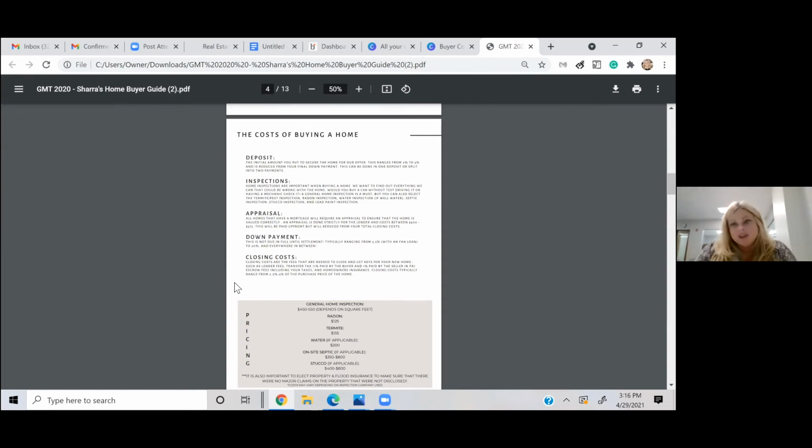And we can also factor in if we're looking at maybe a home that might need a new kitchen, or that you may be working at improving, can we factor that into some of our costs? And maybe instead of putting 10% down, maybe you put 5% down and you save some of that cash. So those are the things that we go over.